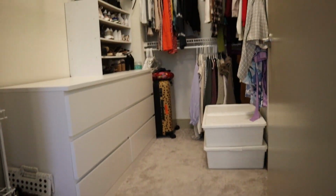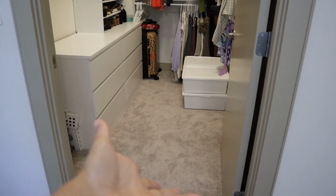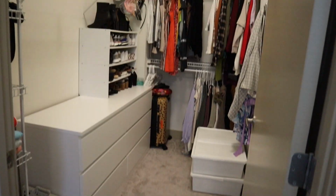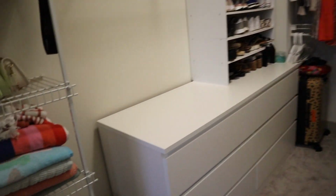And for the dramatics, it's clean. Nothing's on the floor. I love that. I love a clean, clear floor. But yeah, everything is nice and organized. I just feel so good. It literally feels so refreshing to walk in here.